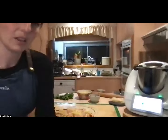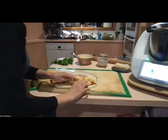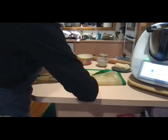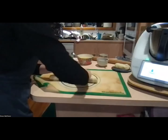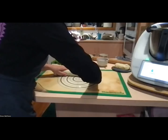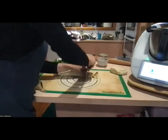So let me put my camera down so you can see, because I just noticed that was not very easy for you guys to see. So we're going to get the long side, and we're just going to use the mat to guide the ingredients so we can get a nice even roll. I don't know if you can see that. Just sort of pulling it. Okay. And then when you've got it nice and consistent, roll it like that. And again, this is where this particular cutter is great. Just going to cut your pizzas now.